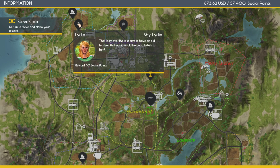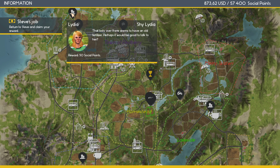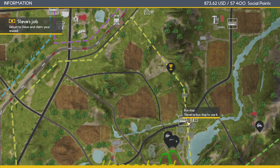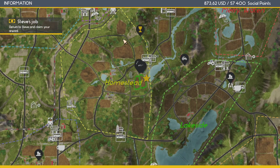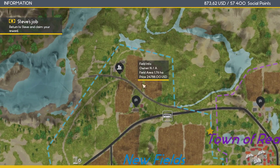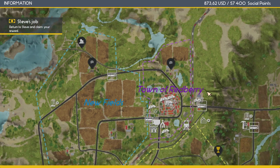Let's see. You have an old fertilizer. Yeah, we don't need that yet. So we'll talk to Lydia later. I thought we grabbed all this stuff, but maybe we didn't. Hang on. Harvester. Oh, I already got the harvester back. Okay. Plow, harrow, Jack Bear C. Didn't we have a bale trailer that we already picked up? I thought we did a mission already where we got a bale trailer. Because we need that too.